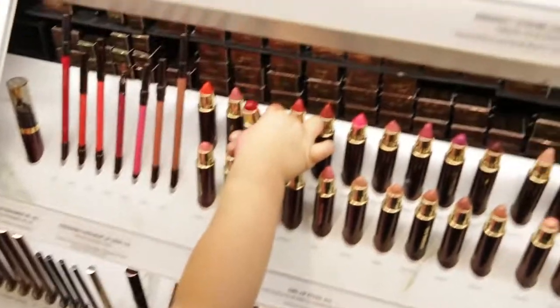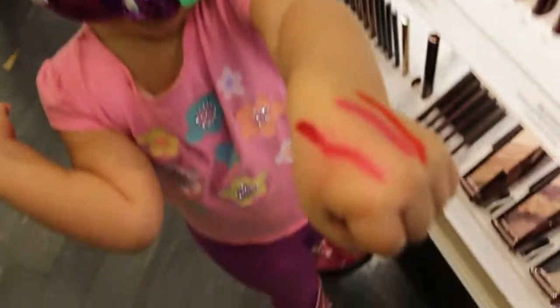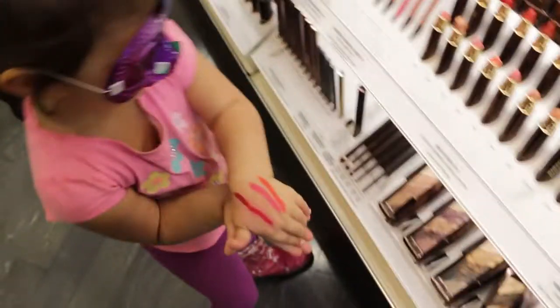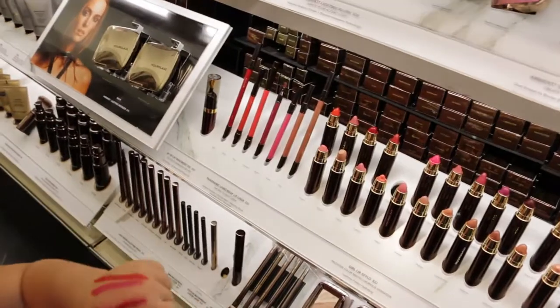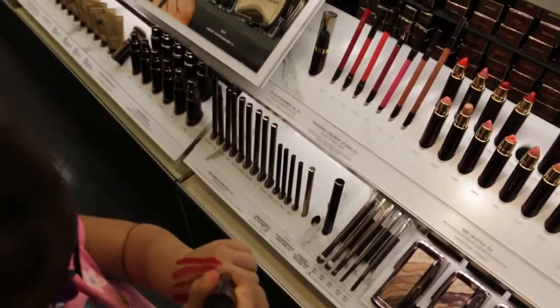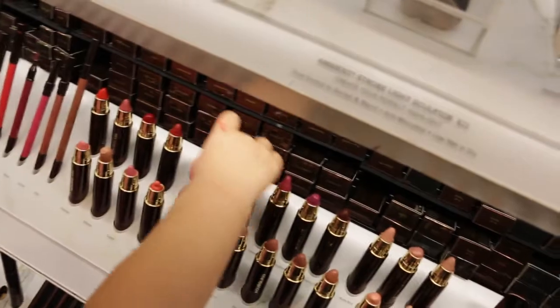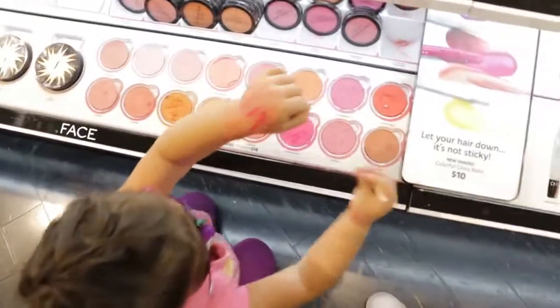I like your slippers, baby. Watching like a boss? Let me see your swatches. Nice. Which one's your favorite? Which one? Those are all your favorites? Are they pigmented? Yeah. Just kidding, I would not. You're very gentle. Let me see. Put it back right. Gentle. There you go. Let me see. Nice. Love it? Which blush is your favorite?